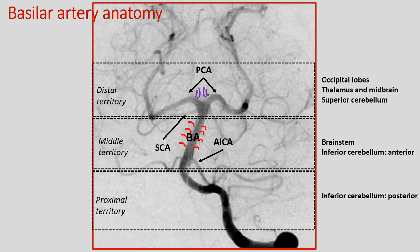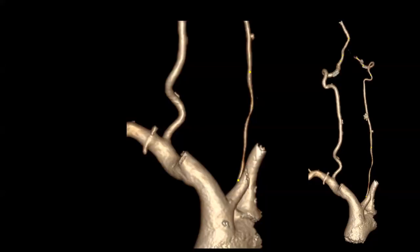And we have the very small thalamoperforating branches arising from the P1 segment of the posterior cerebral arteries, which supply the medial part of the thalamus and the central part of the midbrain. We have other perforating branches supplying the rest of the thalamus, but this presentation is not on the vascular anatomy of the thalamus. That would lead us too far. So this suffices for a good understanding of the vascular anatomy of the posterior circulation. Now let's talk about vascular variations you can encounter.